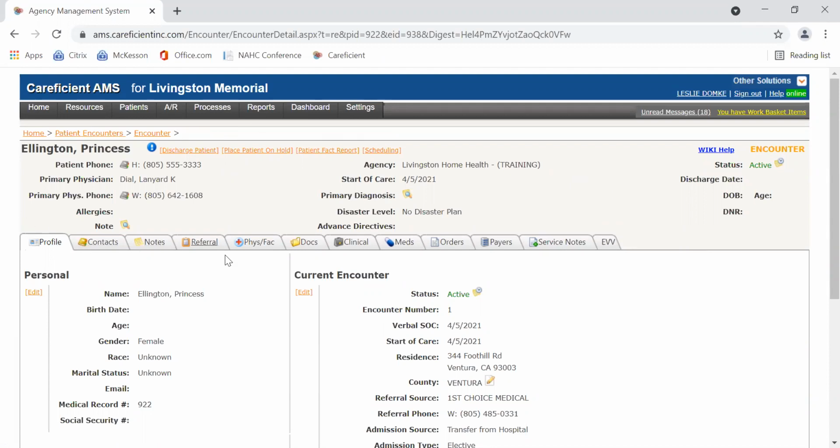So quickly, this is called the header. Some questions came up yesterday, so I'm going to point a couple things out to you about this spot. Here you can see the patient's name, and just below it is the patient's phone number. This header has the doctor's name, the doctor's phone number, allergies, start of care. On the far side over here, this is a test patient, so it's not been completed. But on your active patients, you will see date of birth, age, if they're do not resuscitate, their disaster level plan. So this has a lot of information up here.